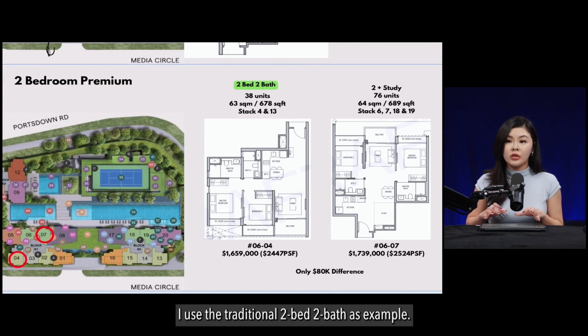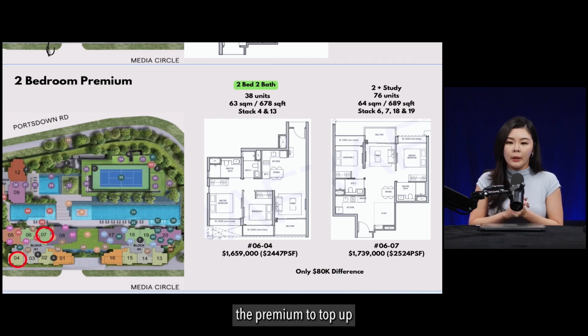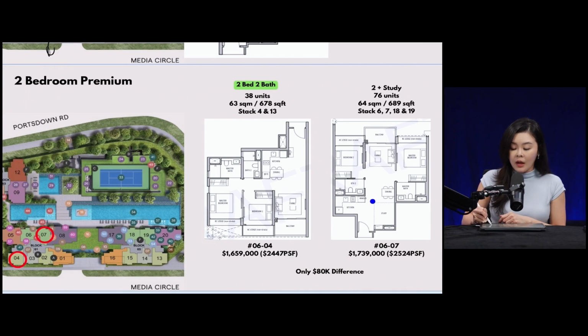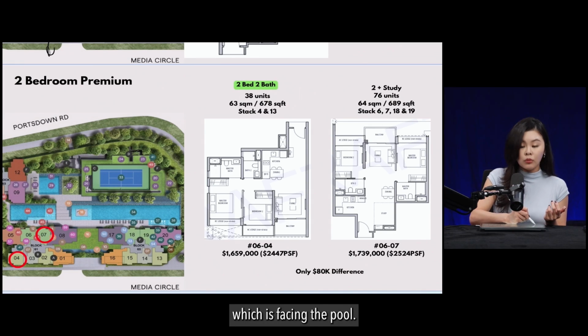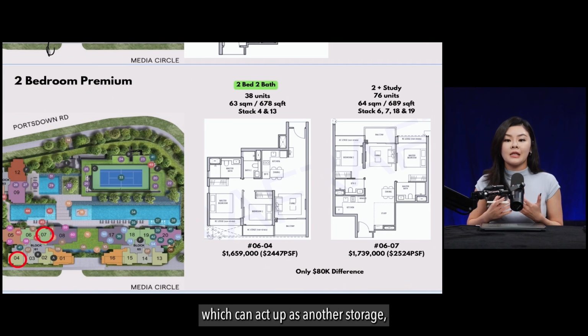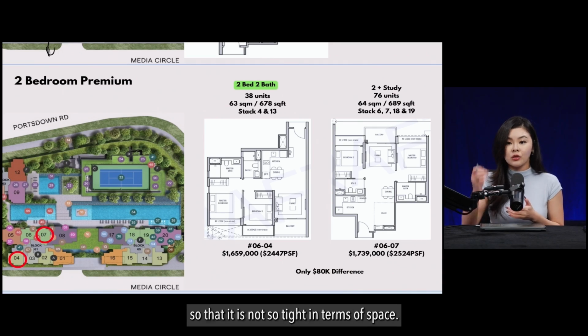So over here, I use the traditional 2-bed 2-bath as example. I use it in this case based on level to level. The premium to top up for an additional study over here is only about $80,000. So for $80,000, you get a much better facing, which is facing the pool, and then you also get an additional study which can act as another storage, or you can extend out your dining area so that it is not so tight in terms of space.